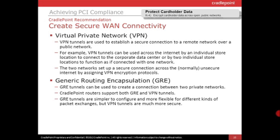The only exception I can think of is where you've got your private lines and you're terminating into the CradlePoint there, whether you've got a point-to-point or MPLS network, because MPLS inherently is an encrypted tunnel anyway. But in these cases, yeah, you're going to want to make sure that you're encrypting all that data, whether it's at the network level or at the client level.